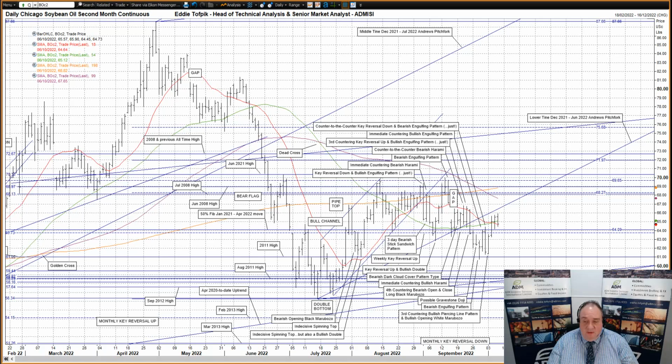Since then, until the end of September, we've had a gradual ascent, not really obstructed by anything much, passing through the 50% Fibonacci line of the January 21 to April 22 move at 64.09, the short medium moving average currently 65.12, and the long moving average currently 68.82, if only on occasion, also briefly on that last one. Prices managed to establish themselves above all but the long moving average.